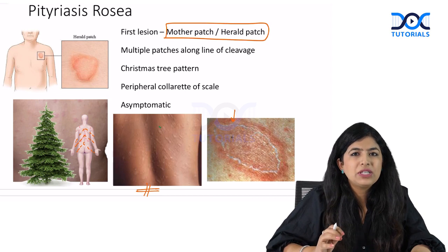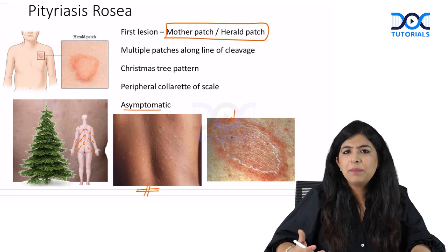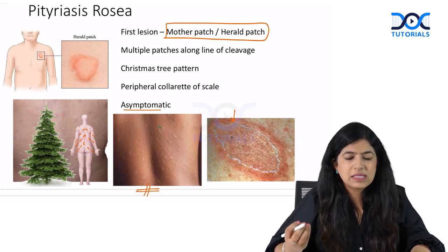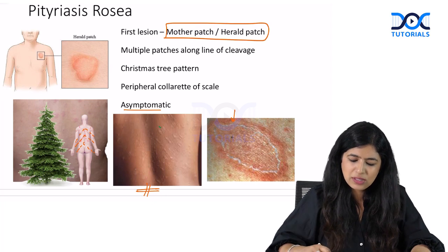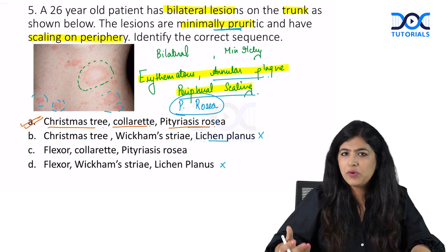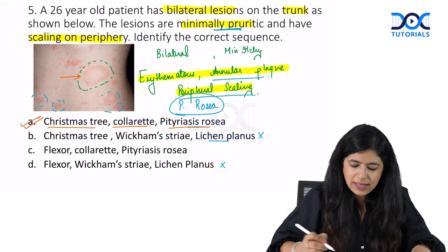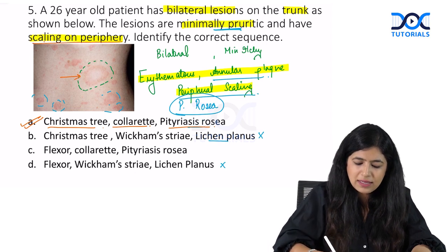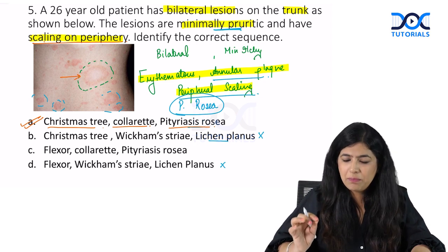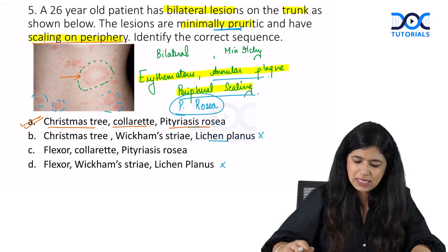rosea. The patient is classically asymptomatic. There is no itching, but in some patients, especially when it is a drug-induced P. rosea, these lesions can have some pruritus. And our question here says minimal pruritus. So don't get confused reading about pruritus. Don't think it could be lichen planus. When you see that these are red annular plaques, when you read that there is scaling on the periphery, please be sure that you are dealing with P. rosea. Okay? Because lichen planus is completely different.